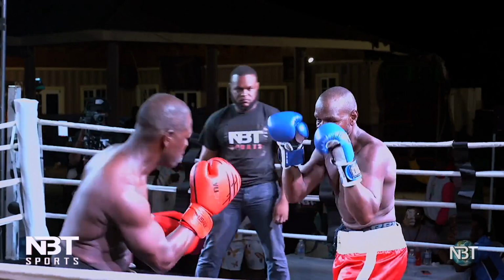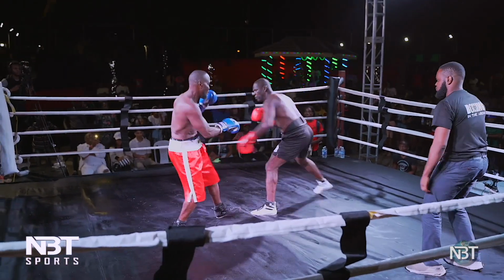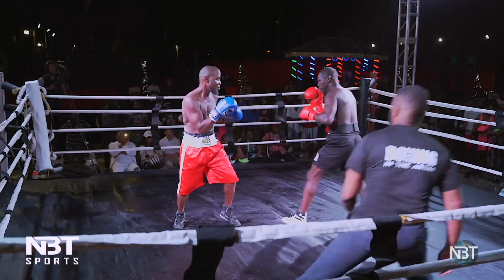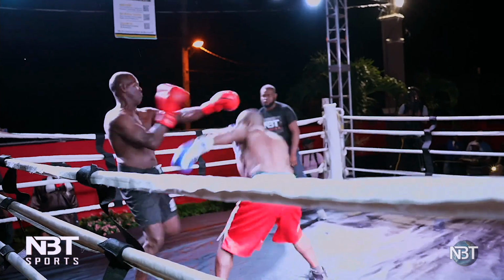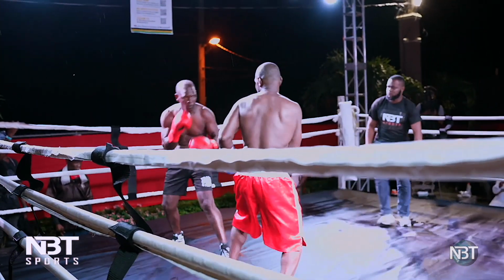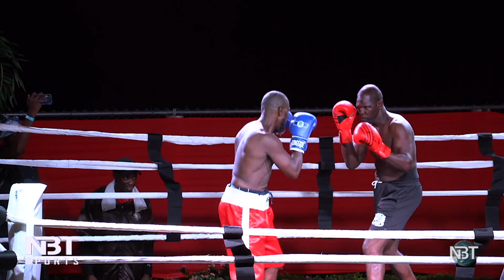Anthony Osburne, look, with the head movement, wearing the blue gloves. Now, don't get confused by this one, people. It's Anthony Osburne from the blue corner in the red shorts, but he's wearing blue gloves. And Winston "Bunny" Thompson in the red gloves, but he's wearing the black shorts, right? Out of the red corner, the hometown boy.